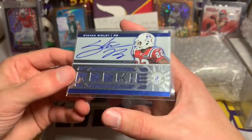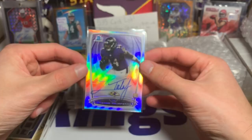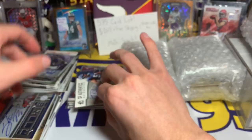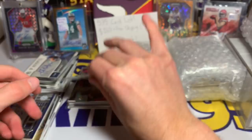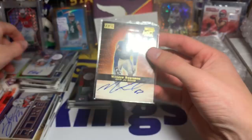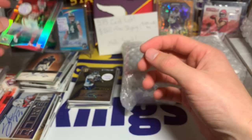Here's some decent signature too, out of 499. I'll put that in good ones. A Lorenzo Taliaferro rookie auto on card, not bad. SP Authentics, Lofa Tatupu. I remember this guy, on card auto. Another cool card, SP Authentic. I don't know. Ryquell Armstead from Prism Draft Picks, rookie auto. A Marcus Robinson on card auto for the Bears. Armani Watts, rookie longevity out of 99 autograph.